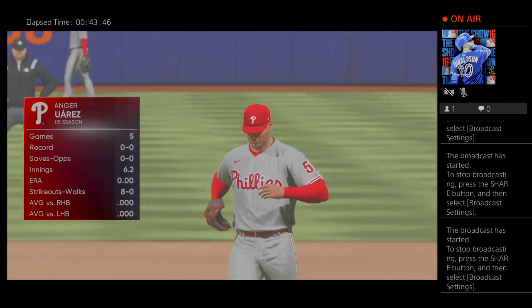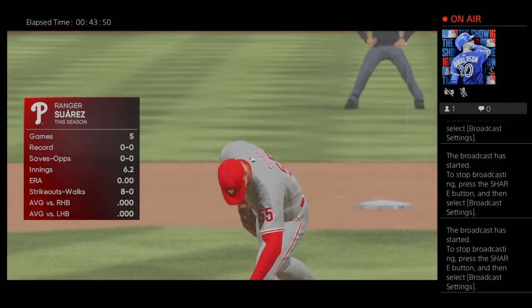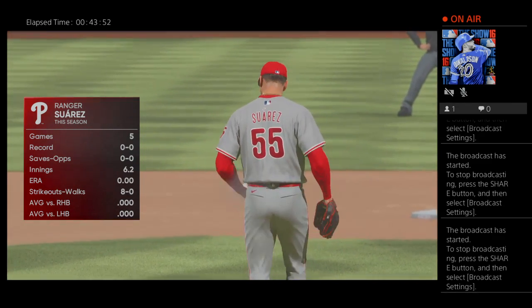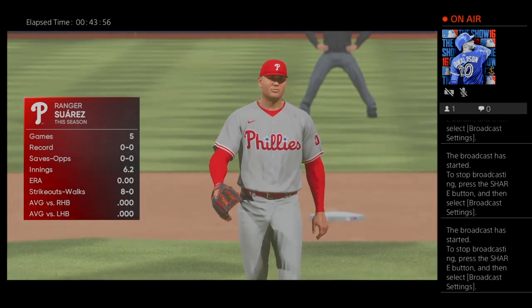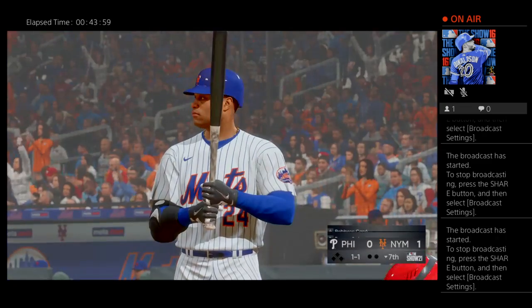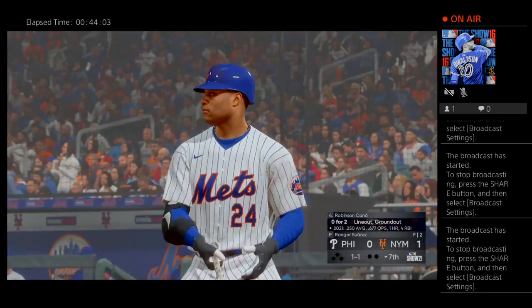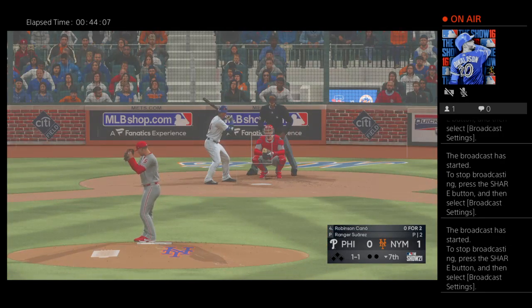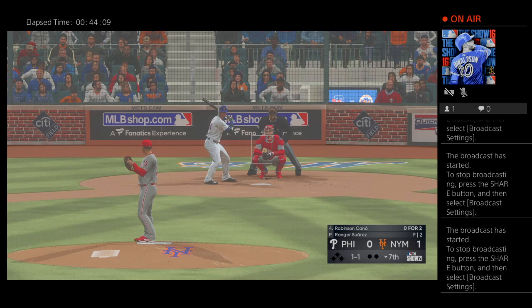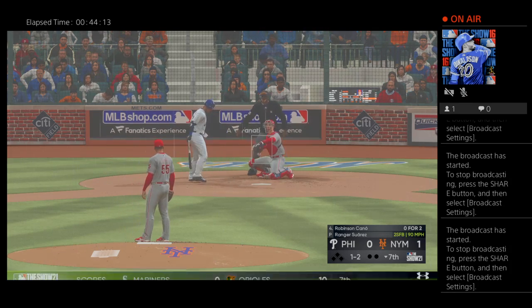Ranger Suarez gets the call from the pen to take the ball for the home seven. Number 55. So here's the cleanup hitter, Robinson Cano. Third at bat in this one. He's bounced out and popped out in his two previous trips. The 1-1 takes a pitch for strike number two.